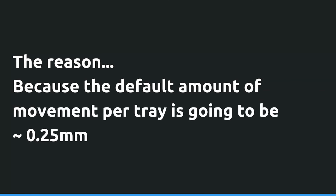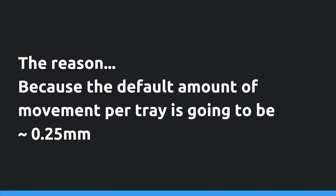The reason why, because the default amount of movement per tray is going to be right around 0.25 millimeters. And you can adjust this setting in your clinical preferences, but 0.25 is standard, and wearing trays for 7 days at a time is safe for this speed of movement. So if you're going to have patients wearing trays longer than 7 days, go ahead and double check your settings and know that you can cut it down to 7.